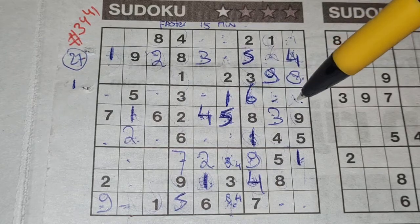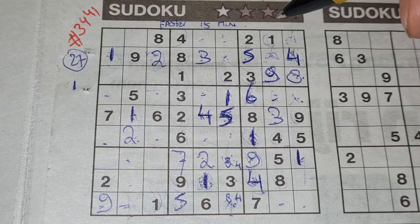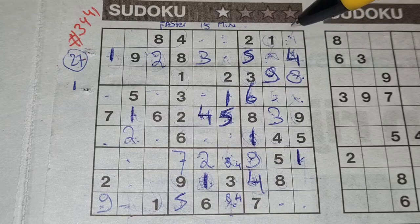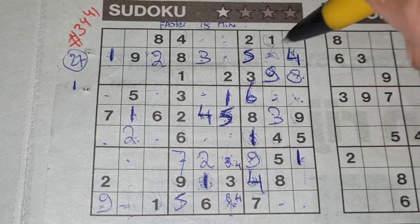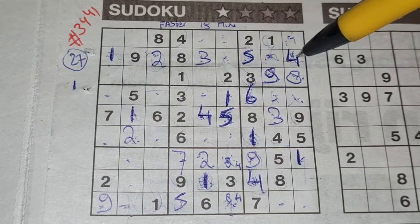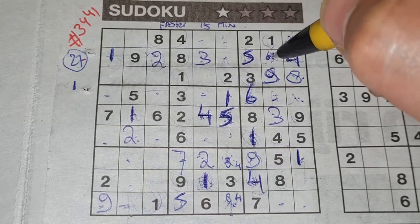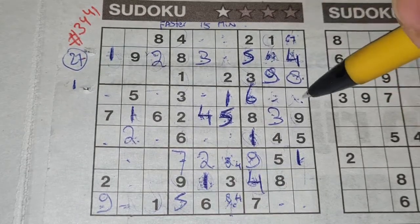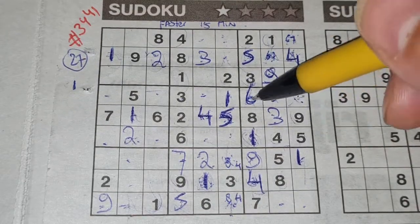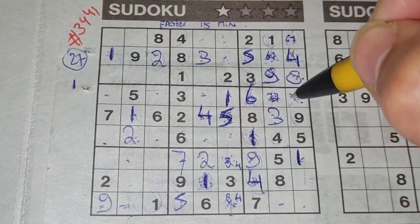Two missing numbers. Let me do these two numbers. Doesn't matter because I cannot fill this yet. These two numbers, 1, 2, 3, 4, 5, 6 is missing and a 7 is missing. 6 and a 7, let me mark those. Here also two missing numbers in this big square. 1, the 2 is missing, 3, 4, 5, 6, and a 7 is missing. 2 and a 7, let me mark those.